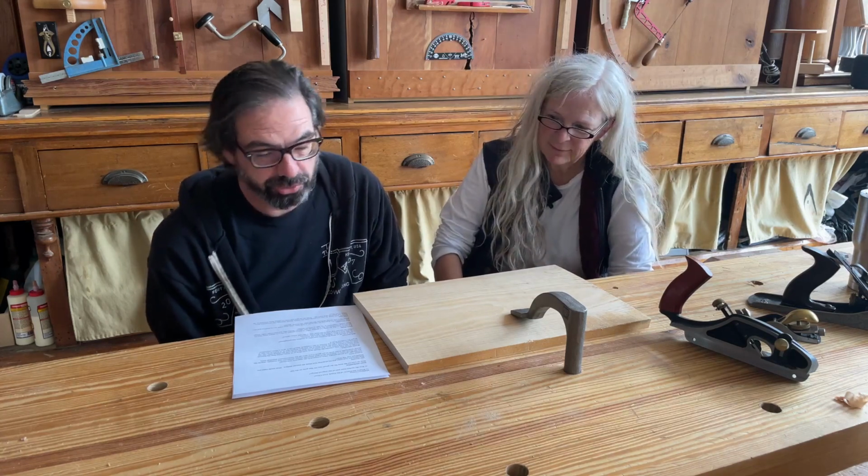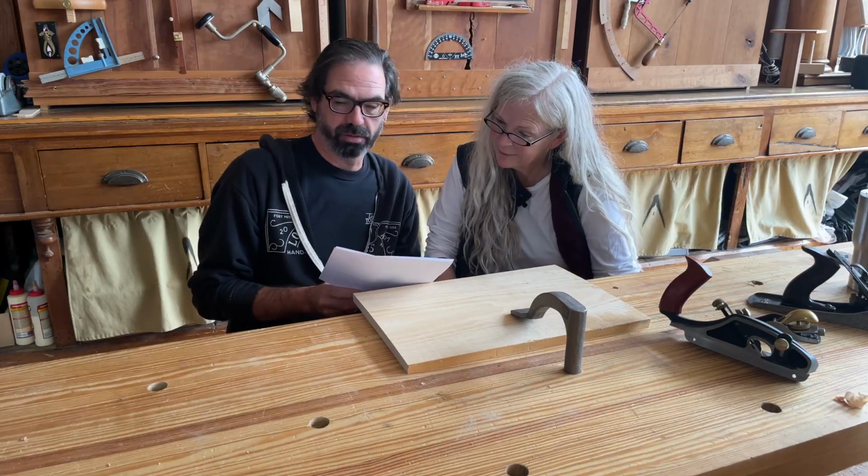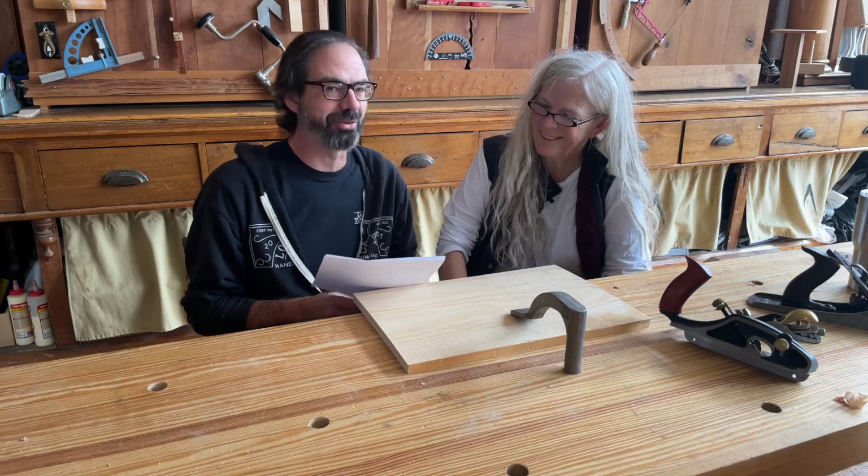Joe Leonetti writes, both the Dutch tool chest and the Anarchist tool chest are popular designs. What would make you choose one over the other? This is the dating game.